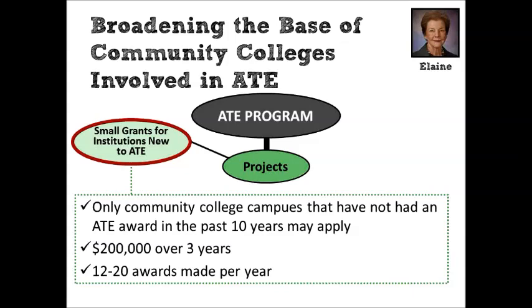Next, we will explore your chances of being funded. It is helpful to know that funding rates are impacted by three major factors. The first is the overall funding level for the program. In other words, how much money do they have to make awards? Second, the number of proposals submitted. Obviously, the more proposals received, the greater the competition and the lower the funding rate. And last, the quality of the proposals.